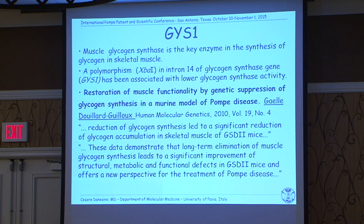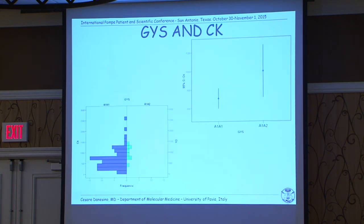Then we thought that it could be interesting to look for other genes, and our problem was to select the next one, and the next one was GYS1. The rationale for testing this gene is that genetic suppression of glycogen synthesis proved to decrease the storage of glycogen in the mouse model.